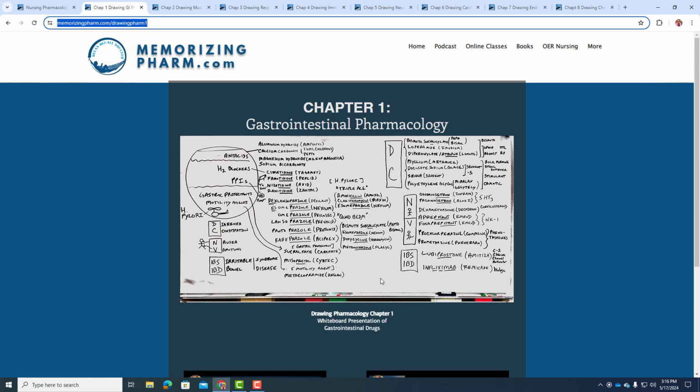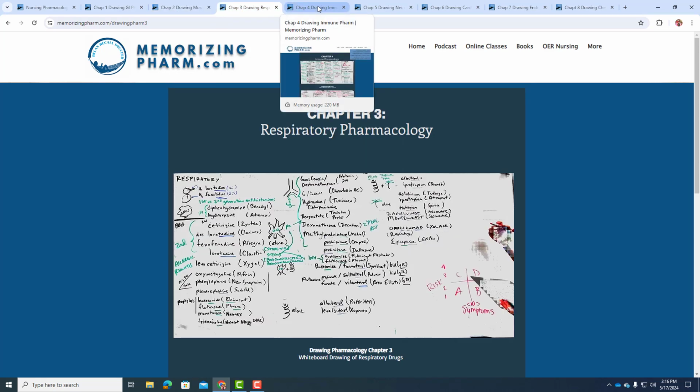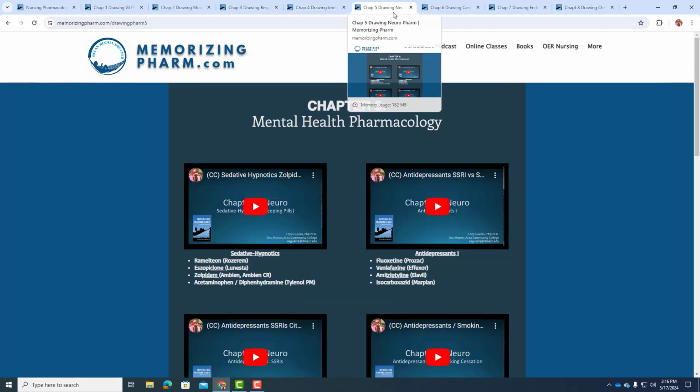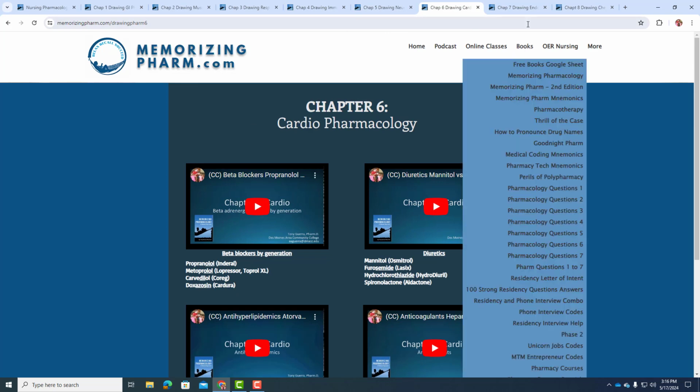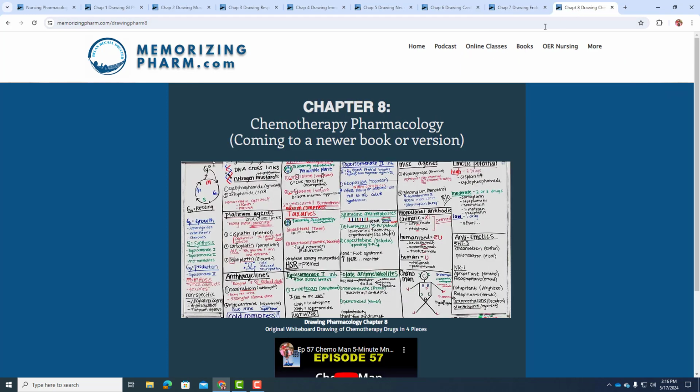But what I just wanted from you guys right now is a little bit of feedback on these. And all you have to do to get to the next one is go Drawing Pharm 1, then change it to a 2, you get to musculoskeletal. Change it to a 3, you get to respiratory. Change it to a 4, you get to immune. I need to work on neuro and cardio in terms of doing the whiteboard. And then you do have the endocrine whiteboard and the chemotherapy whiteboard here.